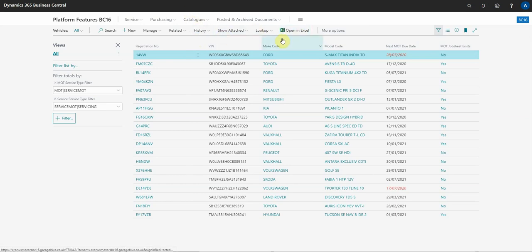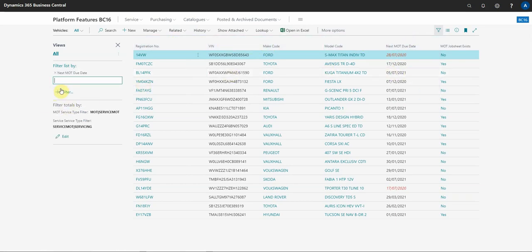Well, Microsoft have solved that problem now, so I'm going to create a filtered list. I'm going to filter the MOT due date, so today, which means up to today.